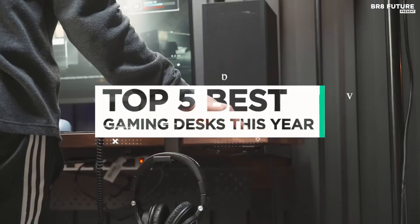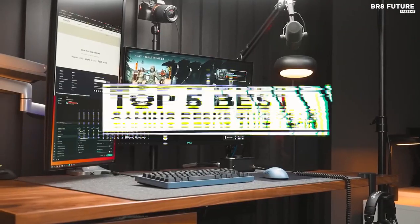And that's where our guide to the top 5 best gaming desks you can buy for this year comes in.